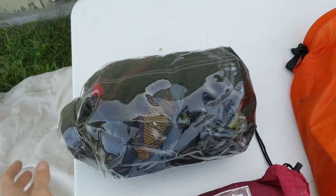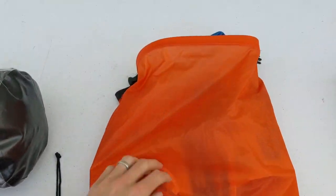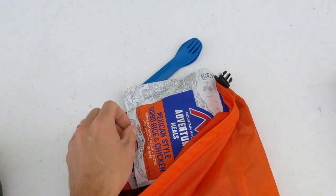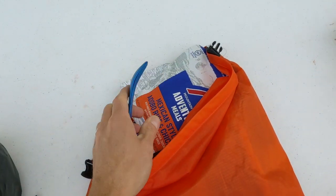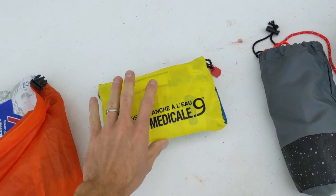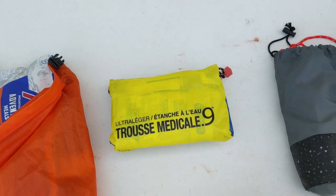Clothes, waterproof roll-up bag. Food, we don't have coolers. That means freeze-dried meals, pick your brand. Simple spoon fork combo, they're great. First aid kit, that is actually the most important, joking aside.